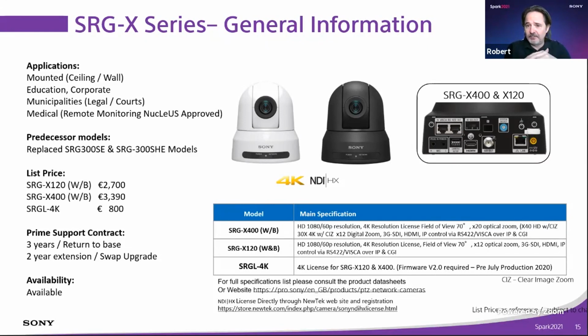So we'll go to the X series now. As mentioned, we introduced this about a year and a half ago. We've had some very good success with them. We have the X120 and the X400. They are 1080 60p resolution, both of them with a 4K license upgrade. This is the SRG 4K license. So again, talking about that upgrade and the 4K resolution adoption within the market, it starts with these two models. Customers will be very happy with the quality and everything that goes with it.